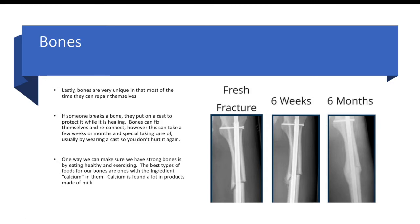Lastly, bones are very unique in that most of the time they can repair themselves. If someone breaks a bone, they put on a cast to protect it while it is healing. Bones can fix themselves and reconnect. However, this can take a few weeks or months and special taking care of, usually by wearing a cast so you don't hurt it again.